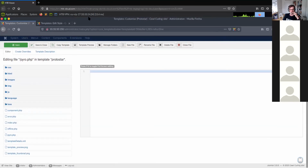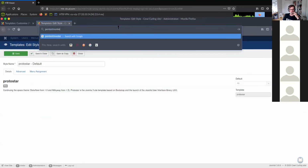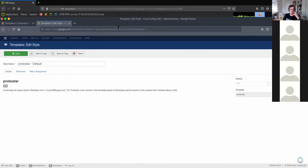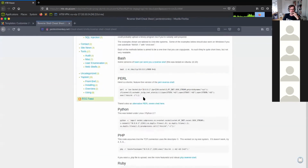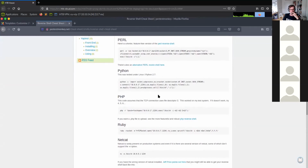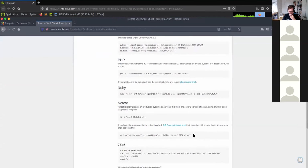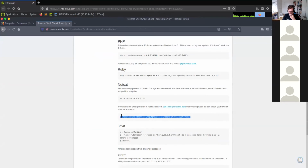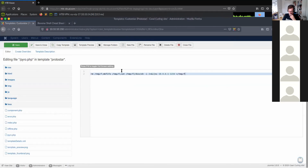So what can we do from here? Well, we can get a reverse shell. There's this guy called Pentest Monkey, and he made a very good cheat sheet. So let's look that one up. As you can see, there are lots of different reverse shells in here, but there's one that pretty much always works. That is this one over here. This is one of the standard netcat ones. This is with rm. So just copy this and paste it over here.